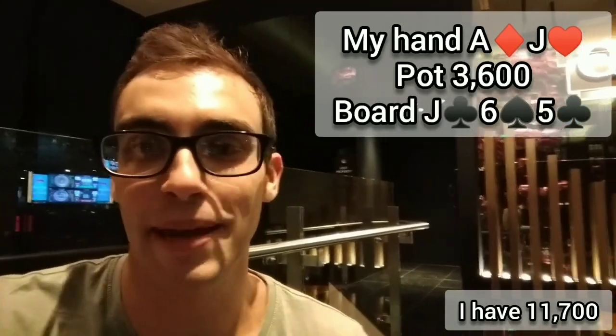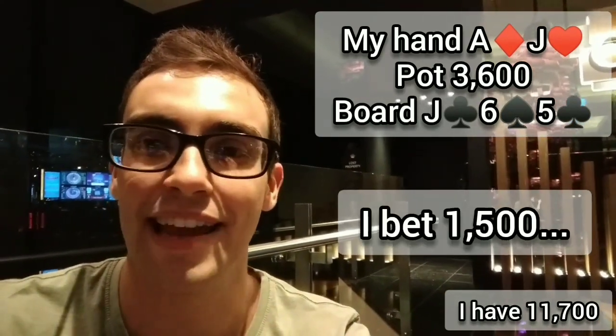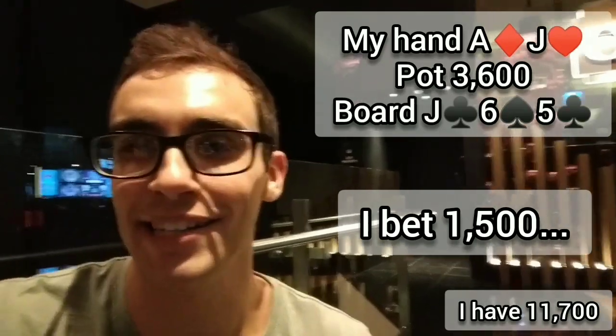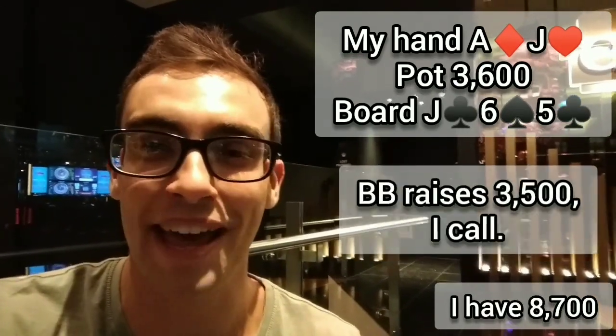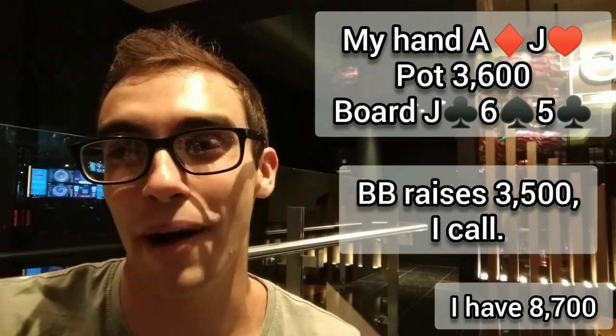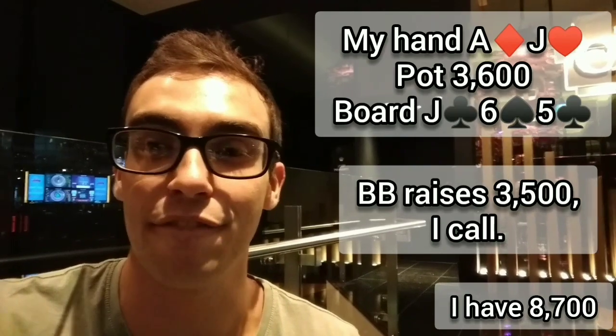The action checks to me. I go ahead and c-bet 1,500. Get a fold from the button, and then the big blind makes it 3,500. I decide to call there. Obviously not looking to fold my top pair just yet. And we see a turn, which is the 4 of diamonds.